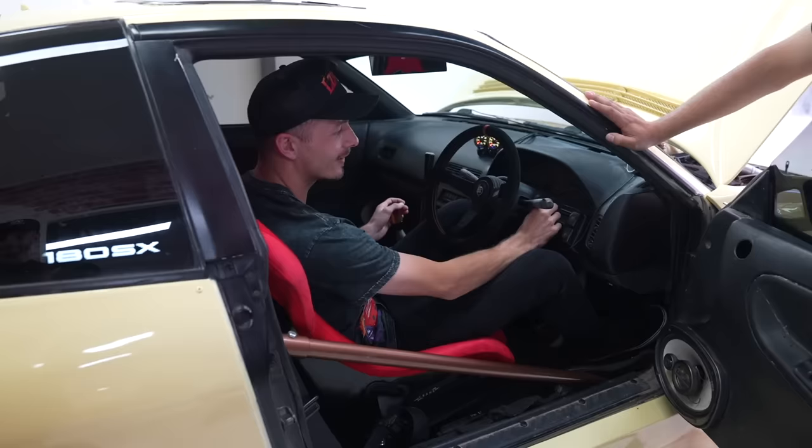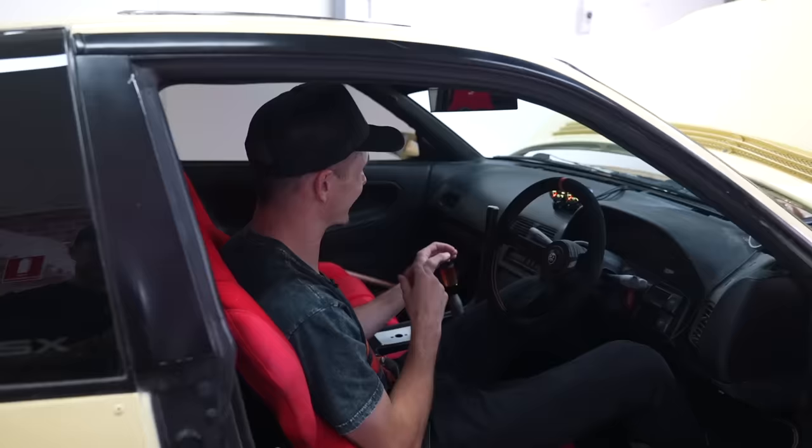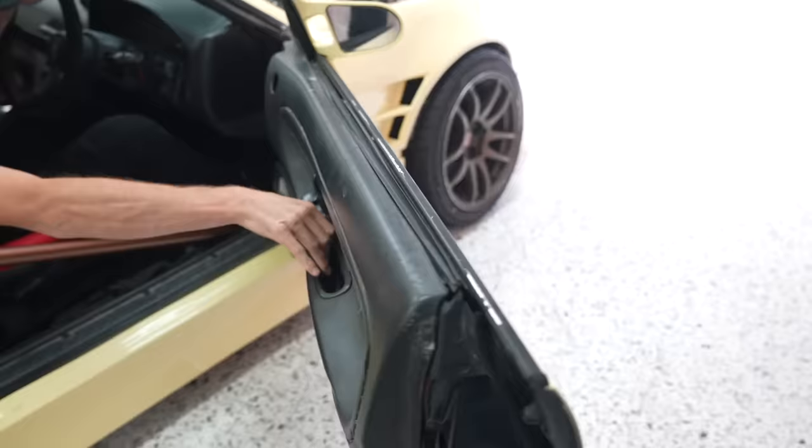Once you turn the boost up too much... can I start it? I guess so. Is it going to stink out the room? We'll see what happens. Oh, yeah. It's got some big cams. Yeah, big cams. It's custom ground cams. He does them himself in the shop. Same as the one back home.